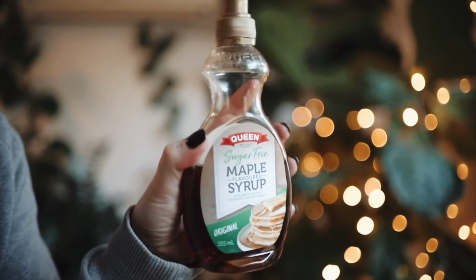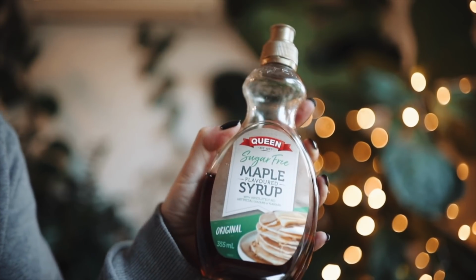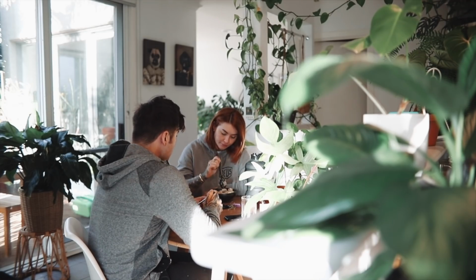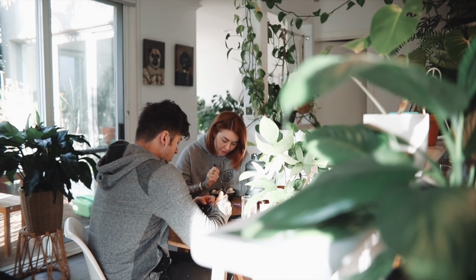This is the sugar-free maple flavored syrup that we use, and they also have another one which is apple and cinnamon flavor, and it is so good.